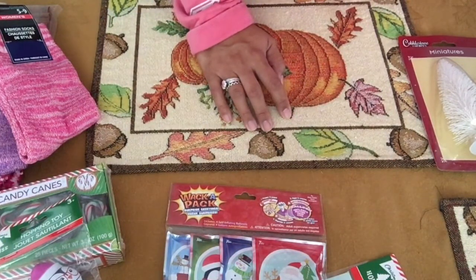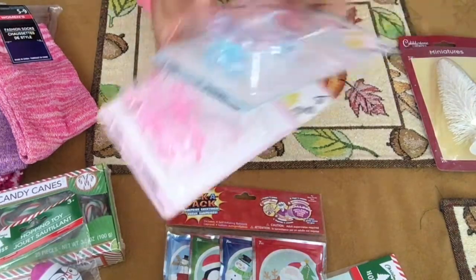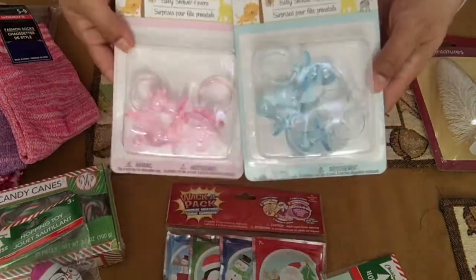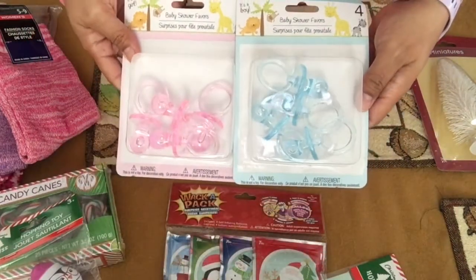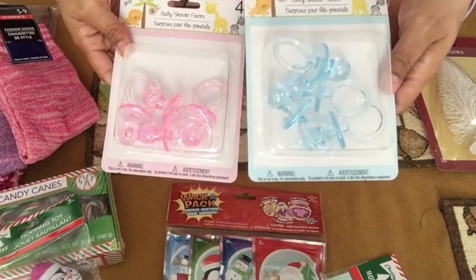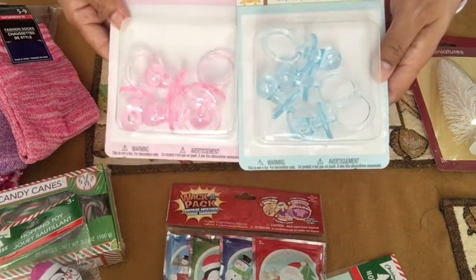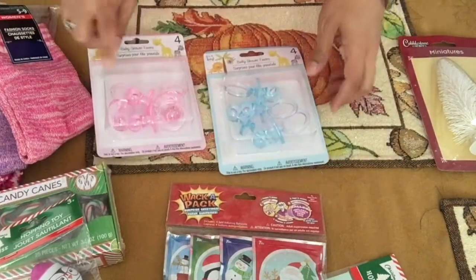And being that I make the diaper cakes, Dollar Tree had these. That's the first time I've seen them. Can you guys see that? I'm sorry. There you go. They had the blue and the pink little baby pacifiers. They're just the decoration, they're not real. So I picked those up.